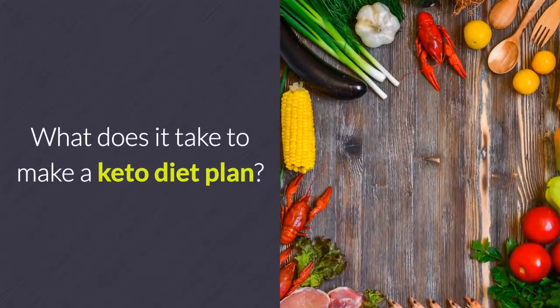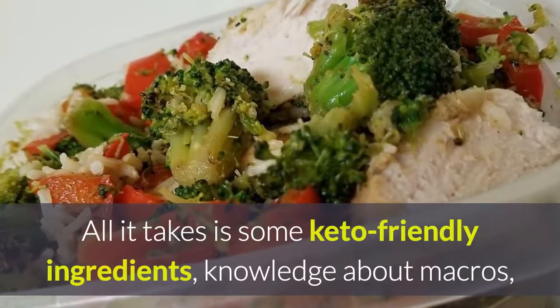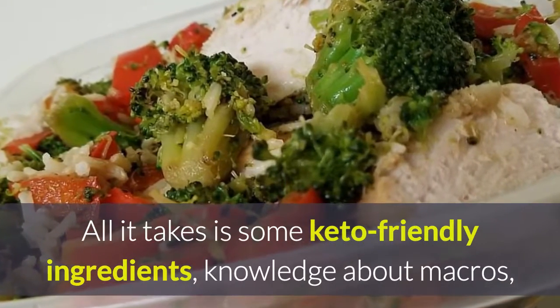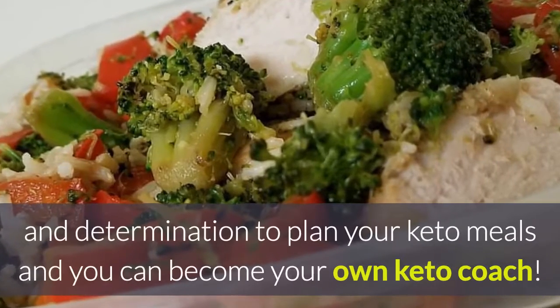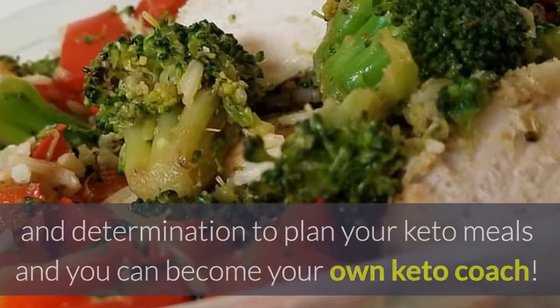Now, what does it take to make a keto diet plan? All it takes is some keto-friendly ingredients, knowledge about macros, and determination to plan your keto meals, and you can become your own keto coach.